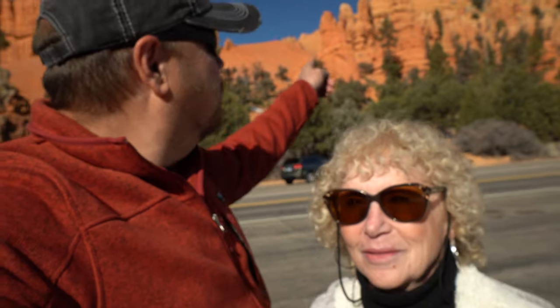This week, we're going to Bryce Canyon National Park, and it's just a day trip, but it should be fun. And behind us, you can already start to see some of the scenery. I think they call them hoodoos, the upward columns of rock.